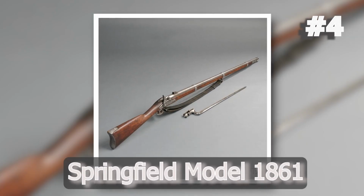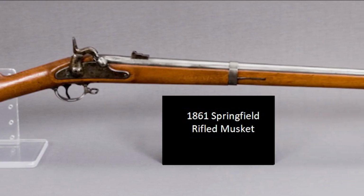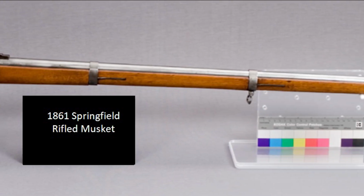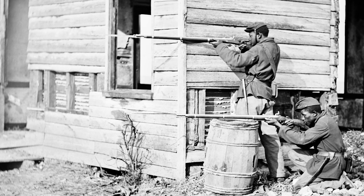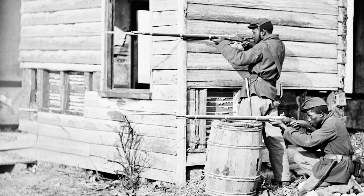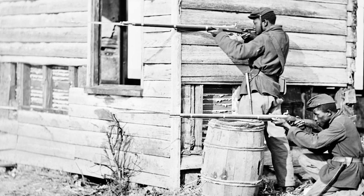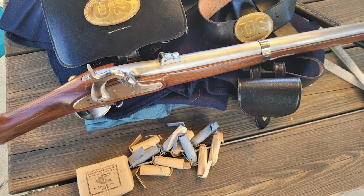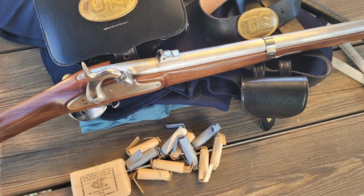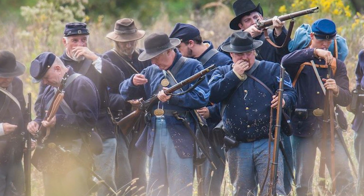Number 4, Springfield Model 1861. The Springfield Model 1861 was a muzzle-loading rifle musket used extensively during the Civil War. As the standard issue for Union soldiers, it played a critical role in the conflict. Its design influenced post-war firearm development, making it an important weapon in American military history and a notable firearm in the Wild West era. The Springfield Model 1861's robust design and reliable performance ensured its continued use well into the frontier era, bridging the gap between military and civilian applications.